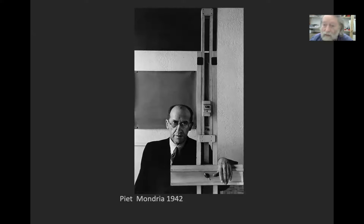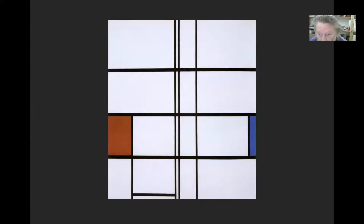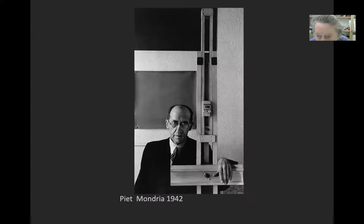Piet Mondrian. Now, I want to talk about this one in particular for a second. Look at this picture. This is a painter standing with his easel. The easel goes straight up and the base of the easel is horizontal. Why not? Now let's look at one of his paintings. This is one of his paintings. Given the organization of this painting, does this portrait make sense?